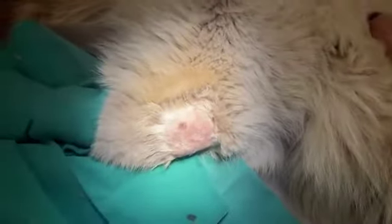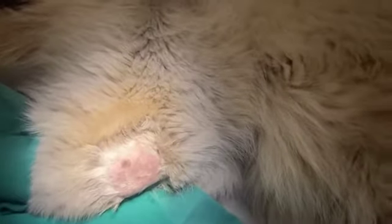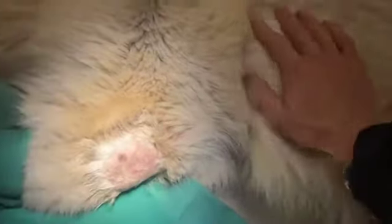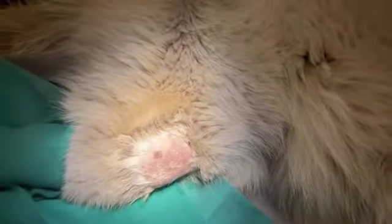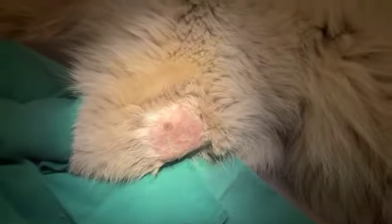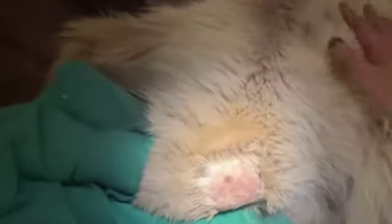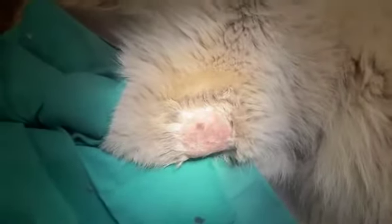My cutie. This girl. Yesterday was the 11th anniversary of her coming home. It's her 11th new puppy day. Princess Bitchy Pants.